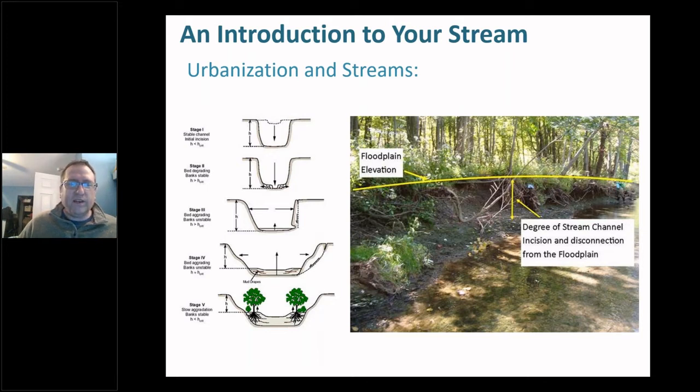So you can see that it's really about a 4-foot disconnect there on the stream channel, and now the stream really doesn't ever access and spread out over that floodplain that's up there a little higher. So all the energy, instead of dissipating on the floodplain, is being concentrated into the stream channel, where you just get more and more erosion. It's kind of like a vicious cycle: more erosion makes it harder for the stream to get on the floodplain, so you get more energy concentrated in the channel, so you get more erosion.